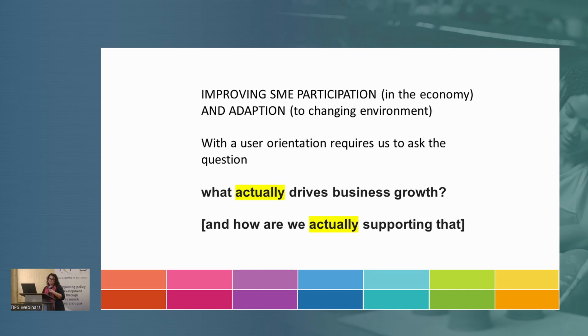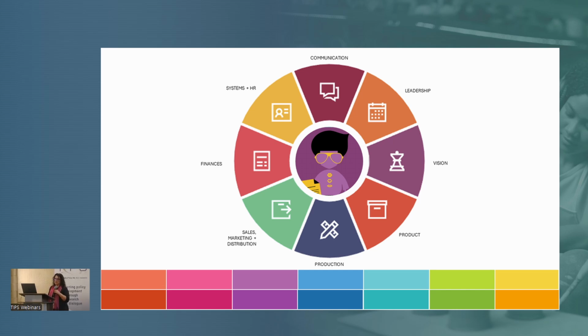So the topic of this session was improving SME participation in the economy and adaptation to a changing environment. And I think the question I'm really asking is, who needs to adapt and who needs to change, and where do we need to adapt and where do we need to change? A user orientation gets us to really ask the question, what actually drives business growth and how are we actually supporting it? So I'm going to move a little bit into my experience, our experience in the CDI.